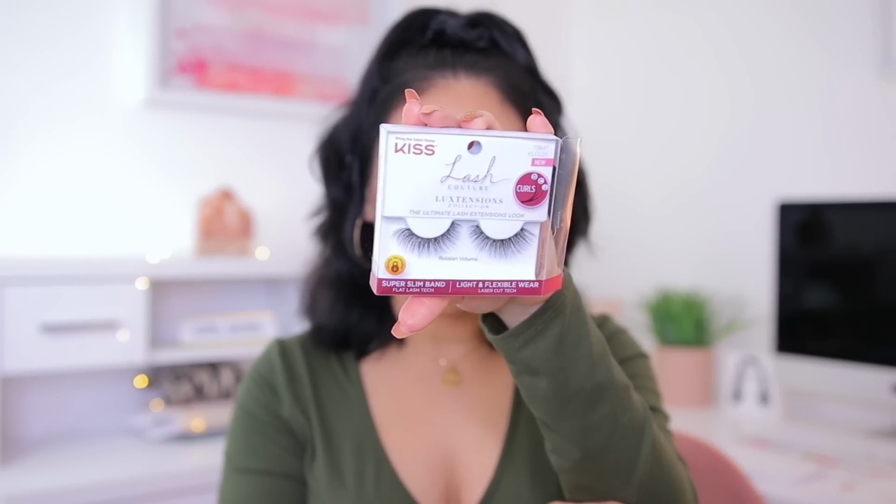I wanted to shout out a new lash line from Kiss. This is their Luxtension collection, and they specifically say the ultimate lash extension look, and I totally agree with the claims on these. So this is a style that I really love from them. They also have another one which is called, I forget the name of it. I'll insert it right here.